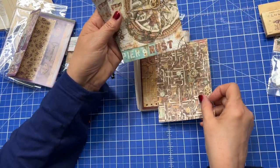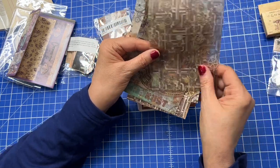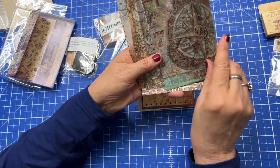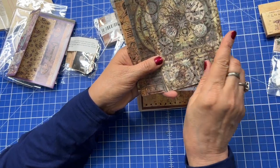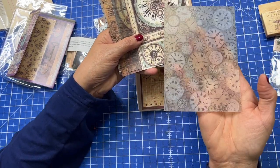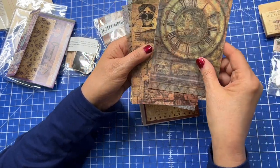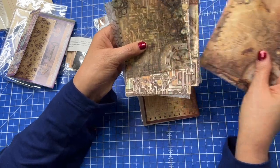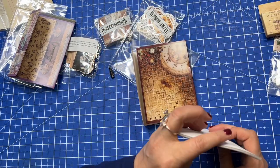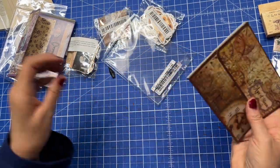So these are the Steam Age look. That's your compass, your clocks, and your wheels, and your cogs. Very cool. Very cool. Wow, look at these. Oh, I love them. So I know it's going to be hard to choose, but what do you think is your favorite? Now you do get 20 of these pages in each one for $1.39.